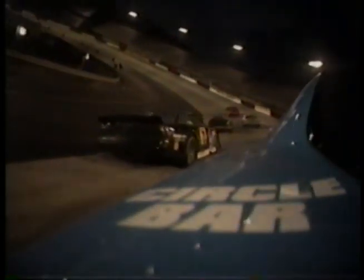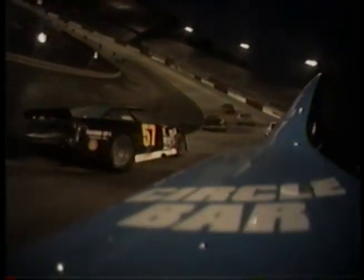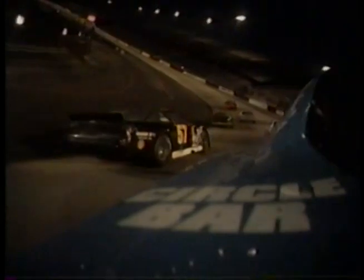It looks like right now the pit stops were really a confusing thing. Several cars were almost lapped, Toby Porter one of those cars. Let's check in. We saw that crew member going to the infield care center. John, what's the status on that Toby Porter crew?